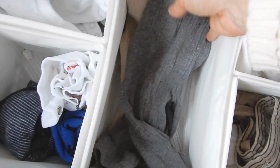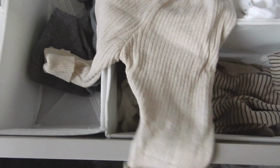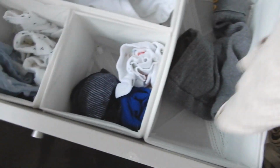Then we've got leggings. So these leggings are from Matalan, and I bought these before I knew the sex of the baby. And then these ones here are from Zara, which my friends bought me. So they've both just got the little buttons on the side. Really, the Matalan ones are a bit of a Zara dupe.